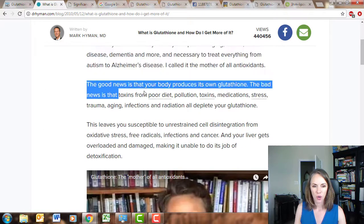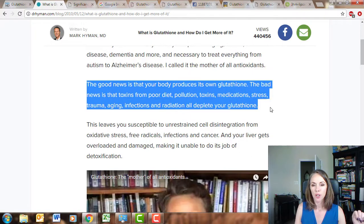The good news, according to this article, is that your body produces its own glutathione. We produce a ton of it in the liver, which makes sense because if glutathione is a major detoxifier and antioxidant, well, the liver is the detoxification organ. And so it's responsible for making it. It is an antioxidant that you recycle. So once you've detoxified, pulled something out, you hold on to it, recycle it, reclaim it, and then reactivate it.